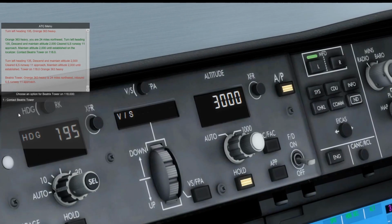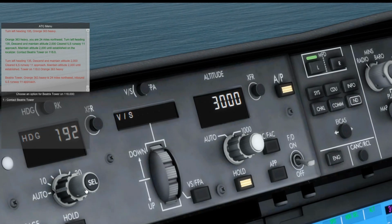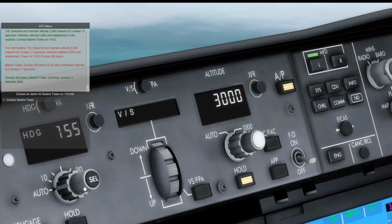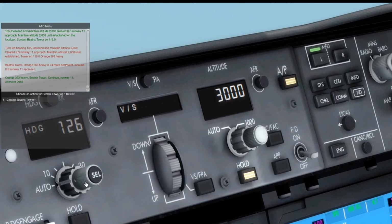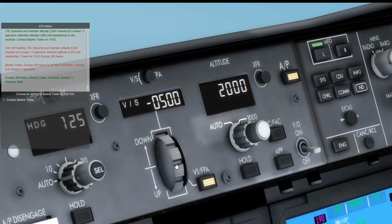Tower, Orange Street, 6th Street Heavy is 24 miles northwest inbound ILS runway 11 approach. Orange Street, 6th Street Heavy, Addons Tower. Continue, runway 11, altimeter 2985.